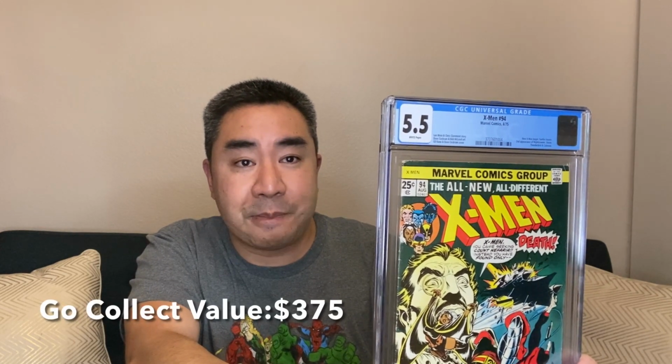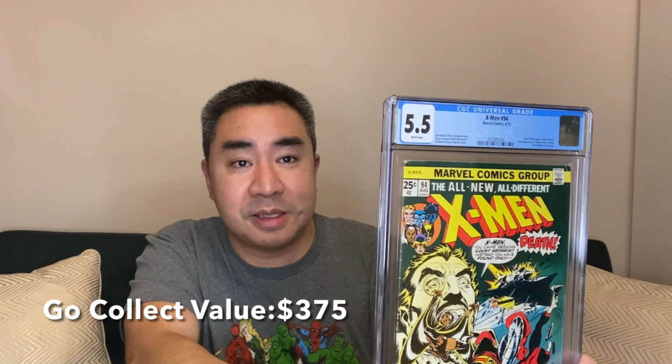That's three grade bumps from a 4.0 to a 5.5, a huge upgrade. Super happy about this. This is staying in my PC. No reason to upgrade it. I love the look of this book. It's absolutely stunning. I knew that it'd get a pretty good grade, but for 5.5, that is even higher than I expected. And we have one more book for this part 1, which is a pretty good key.